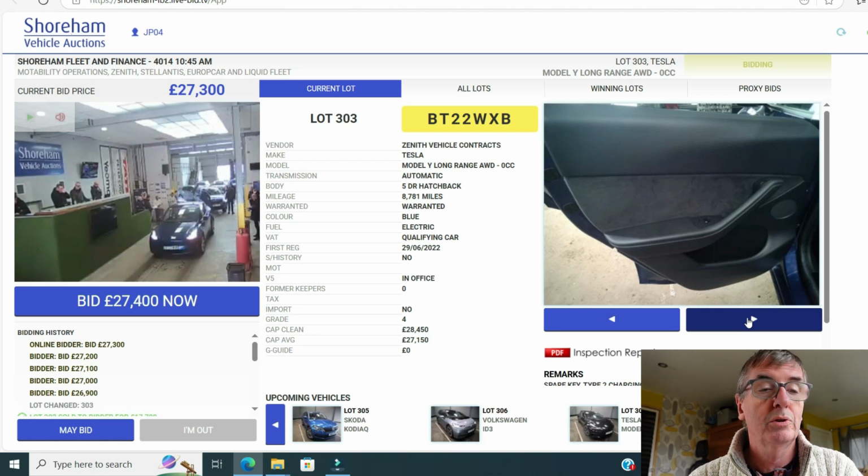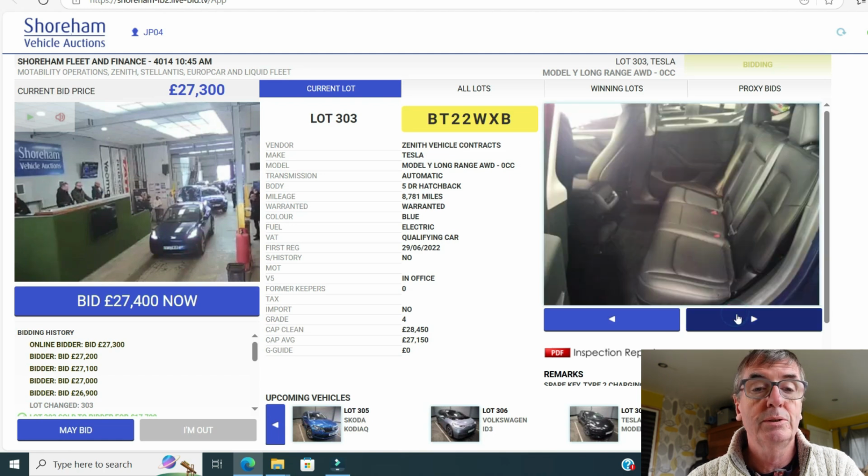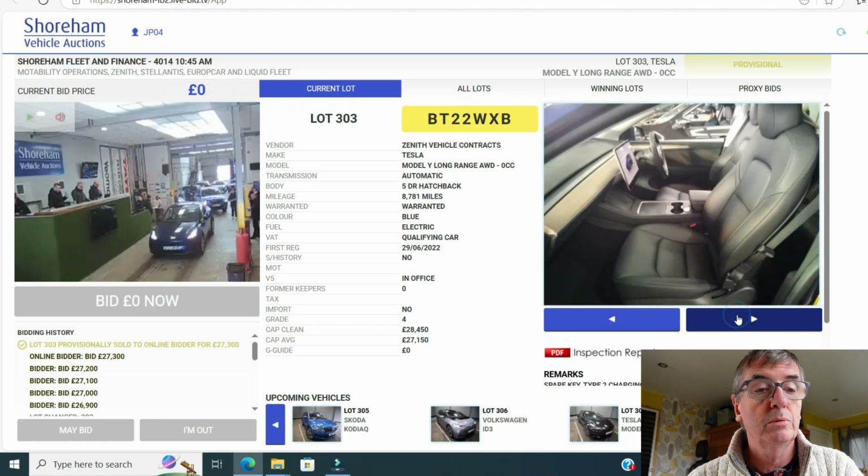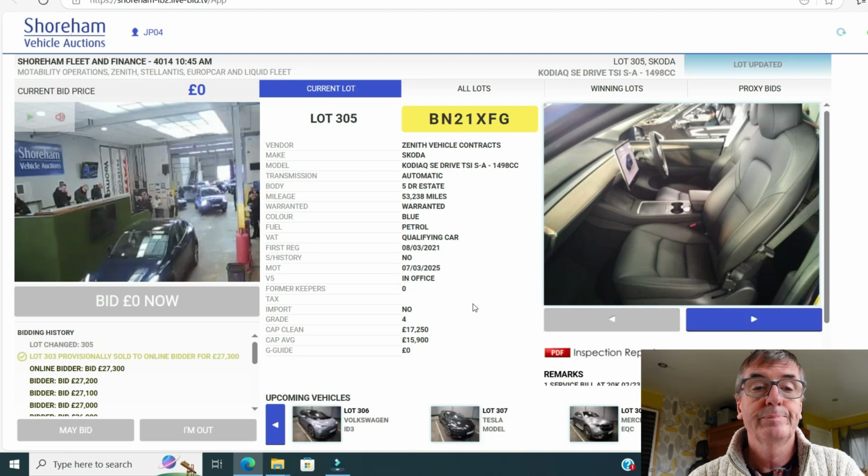Cap being the computerized aided pricing, doesn't take into account colour or spec on any other car, but it's a rough guide as to what they've been fetching over the last few days. Is the Elon effect going to affect values? Provisional 27.3. He wants a bit more for it.